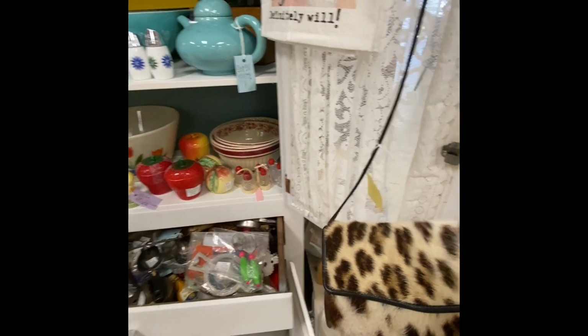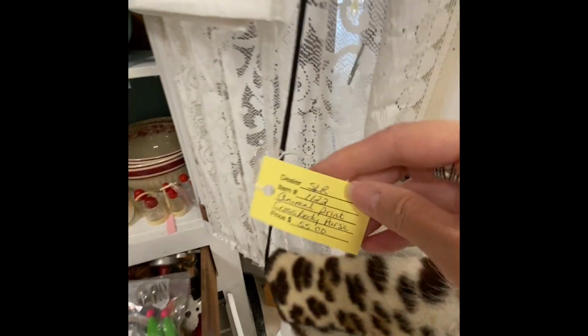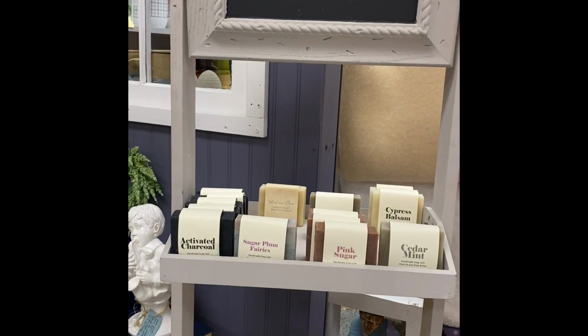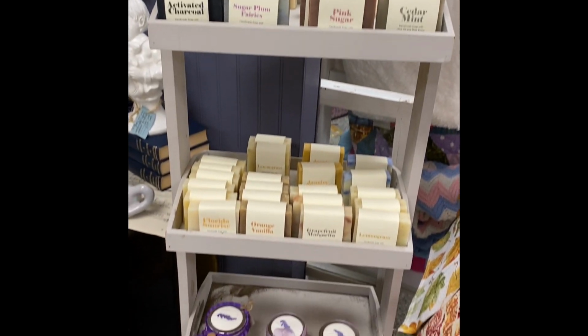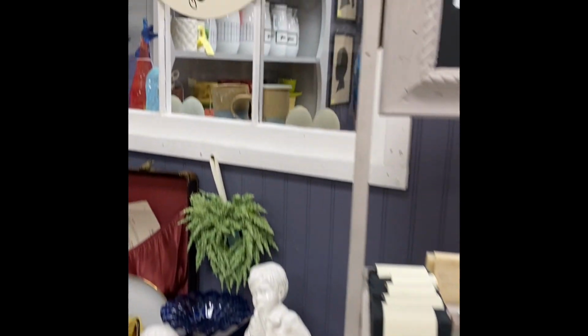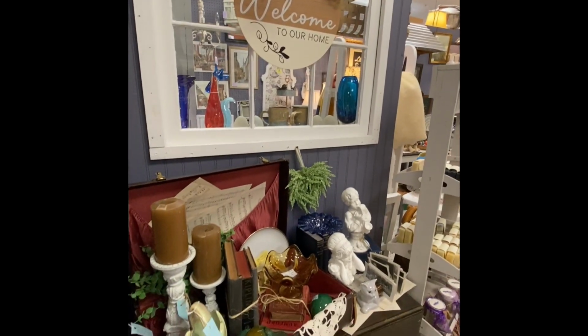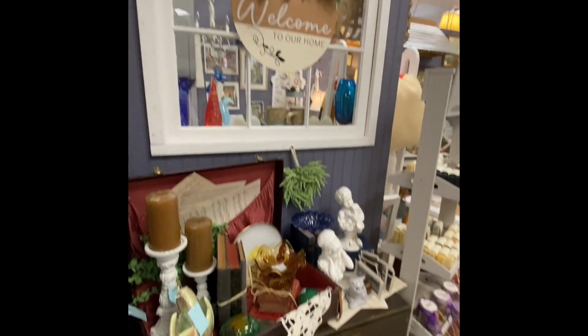This kind of caught my eye, of course. And the animal print's trending right now, right? In fall, I think it always is, but that's a great price for that bag. So I have to go check that one out again. She also has a wonderful variety of these awesome soaps, and all of them smell wonderful. So if you are looking for a beautiful display to check out at the Indian River Antique Mall, head to Lily Pond Treasures.